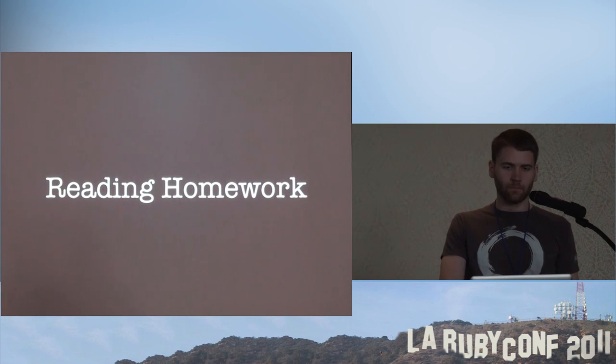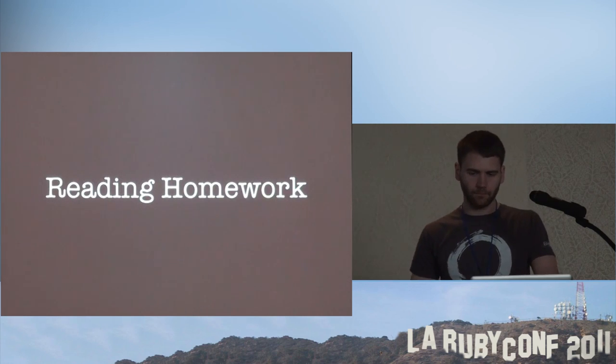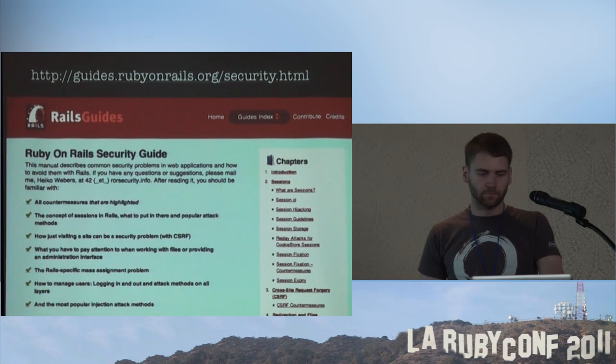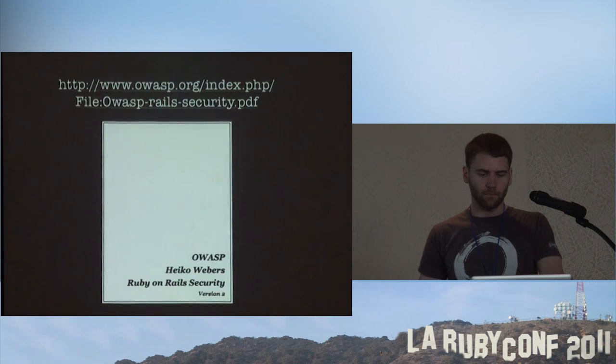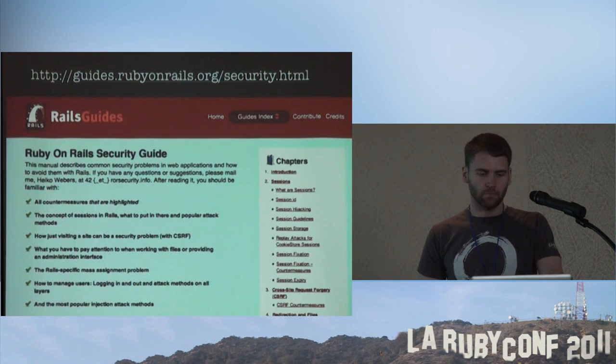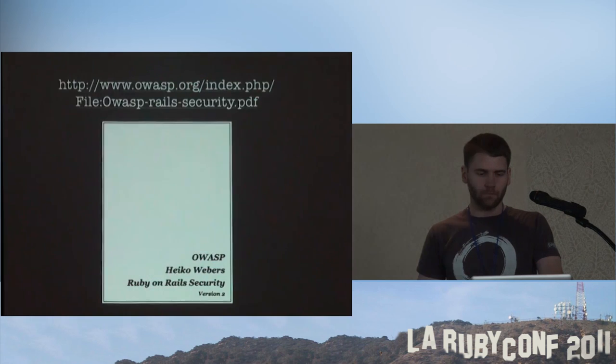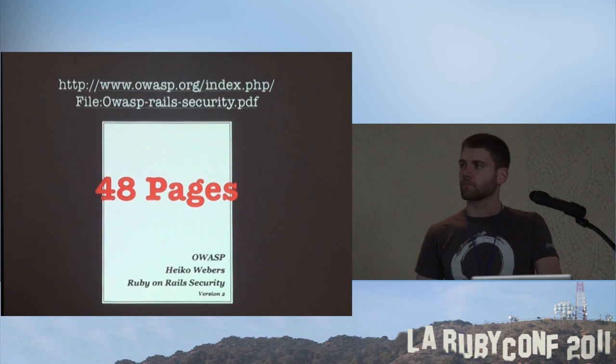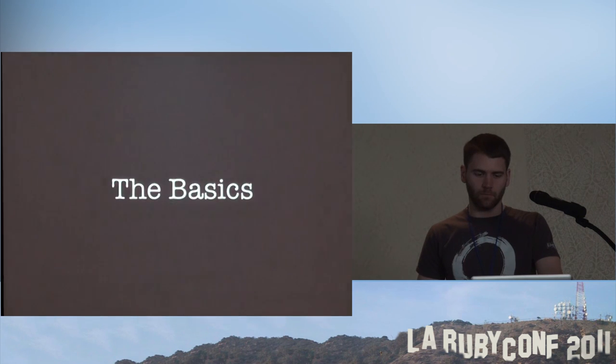First of all, you have a reading assignment. After you hear this talk, every one of you should go and read the Rails Security Guide. This is really comprehensive and really good, and they cover things specifically with Rails. You can Google for it: guides.rubyonrails.org, security.html, that's easy to find. The other one is the OWASP Ruby on Rails security write-up. This is a PDF, a hunking 48 pages of stuff that you need to know if you're doing a public website. And even if you're doing an internal website, there are vulnerabilities in those as well, and this is a good guide to point that out. So that's your reading assignment after you get done here. But now for the fun.